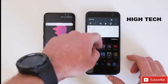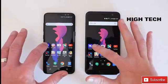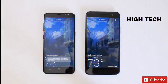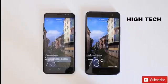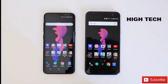So what I'll be doing is launching the same app on both phones at the same time, to see which phone loads the app fastest. Okay, so I'll start things off with Yahoo Weather. 3, 2, 1. So that was very close. The U11 did open the app first, but only by about 1/10 of a second. I'd call it a tie, especially since Samsung's phone has animations before opening the app, while the U11 doesn't.